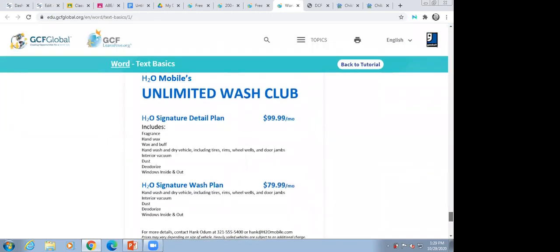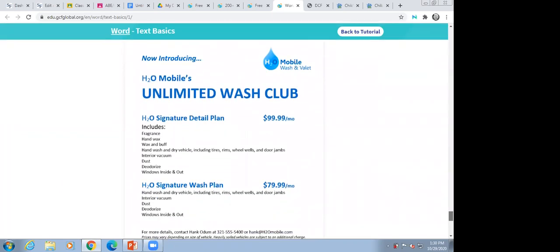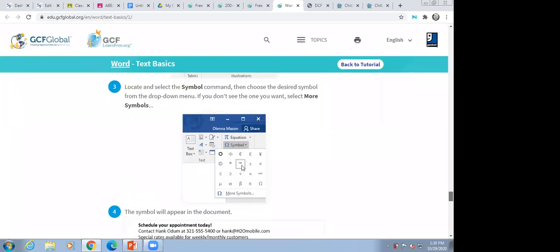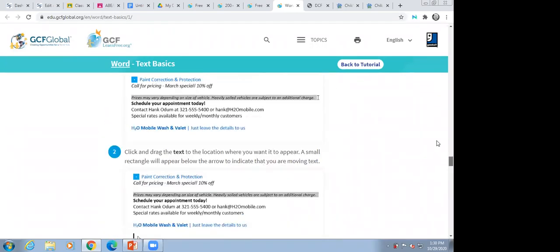Now, you can tell by how little they had us do that most of this had to already be on the page, right? So they already give you this document. That's what the downloaded document is. And then you make the changes. And it's a great way to learn this program or other programs. This is how all these GCF tutorials are set up.